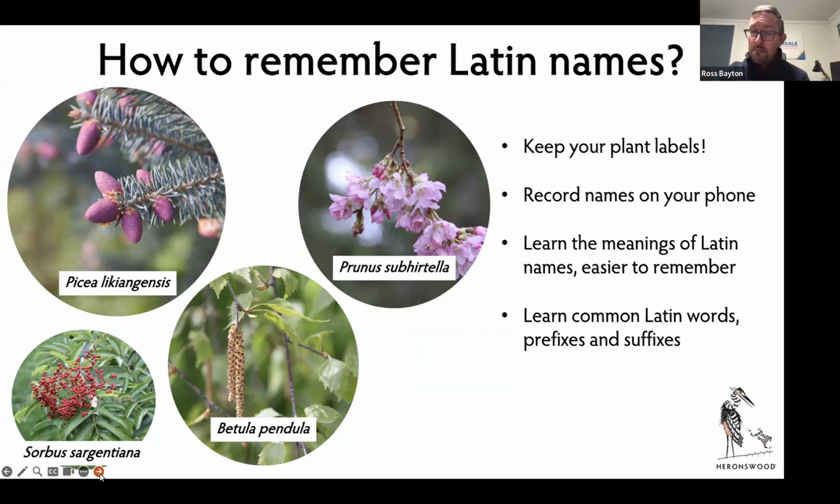But here's a few things that might help. Firstly, keep your plant labels. Most plants these days will come with a label, usually one pushed into the soil or tied around the plant. Try and keep them all. And I know not everybody has space or room for keeping a lot of stuff, but the way I do it is I have a series of Ziploc bags in my home. Each bag has written on the front of it the name of one of the beds in my yard. And in that bag, I stick all the labels of the plants that go into that bed.